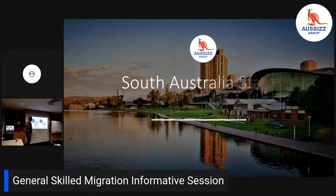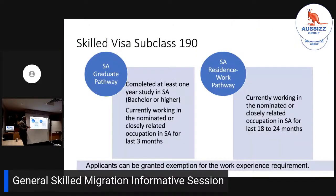It is very occupation specific. It tells you to have work experience for 6 months or 1 year, depending on which occupation you're trying to nominate. So you have to get that experience in the South Australia state in order to be able to nominate that.